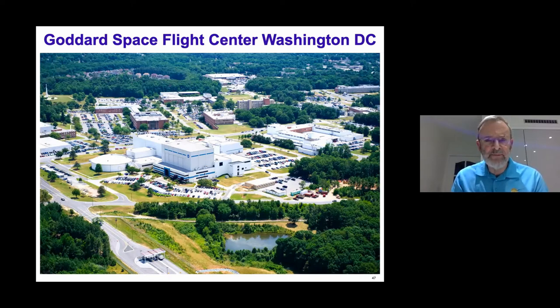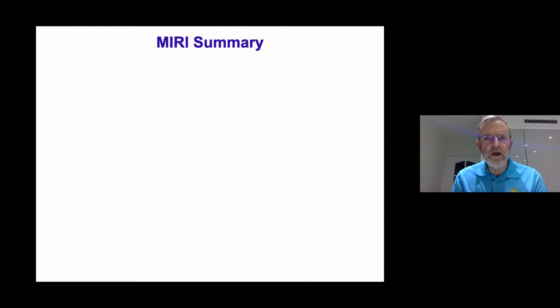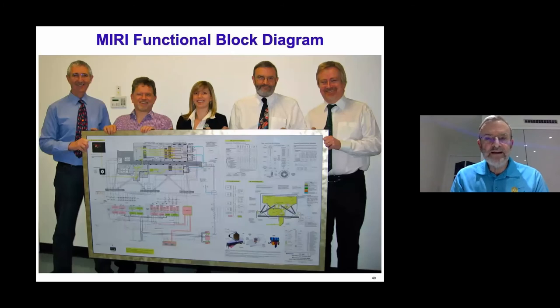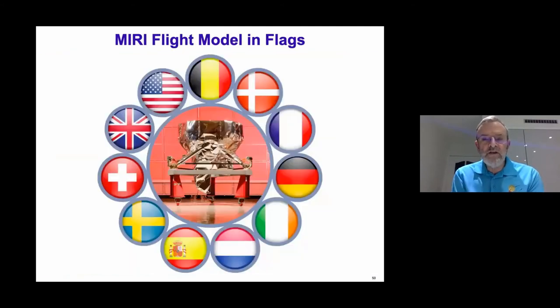I spent an awful lot of time out there at JPL. I'm not going to go through this to save time. That is actually some of the Astrium team with the functional block diagram that explains MIRI. I've got a copy of that if anybody's ever interested. It'll take you about 3 days to work through all the information on there. That is the flight model on its delivery frame, wrapped in its thermal blanket, so it just looks like an oven-ready turkey. They're the 10 European country flags, and of course the United States, joint with JPL.